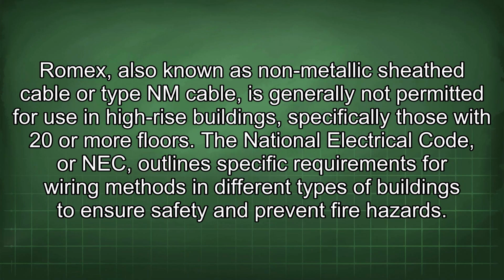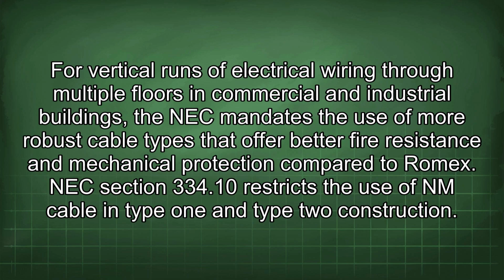Romex, also known as non-metallic sheath cable or Type NM cable, is generally not permitted for use in high-rise buildings, specifically those with 20 or more floors. The National Electrical Code, or NEC, outlines specific requirements for wiring methods in different types of buildings to ensure safety and prevent fire hazards. For vertical runs of electrical wiring through multiple floors in commercial and industrial buildings, the NEC mandates the use of more robust cable types that offer better fire resistance and mechanical protection compared to Romex.